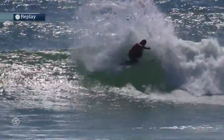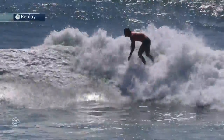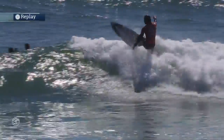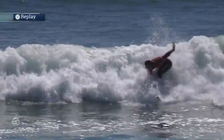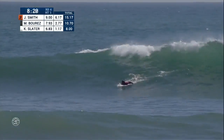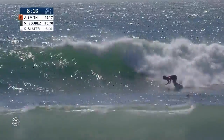Let's have a look at Jordy's wave, that 9.0. Just draws off the bottom. Look at the power and the amount of water that just gets flying out of the back of the wave. Smith just on a roll here right now. You asked me before, Joe, have I seen the best out of Jordy yet? And I said, with his progression that's reliable, we can count on him bringing it to competition every time he stands up.